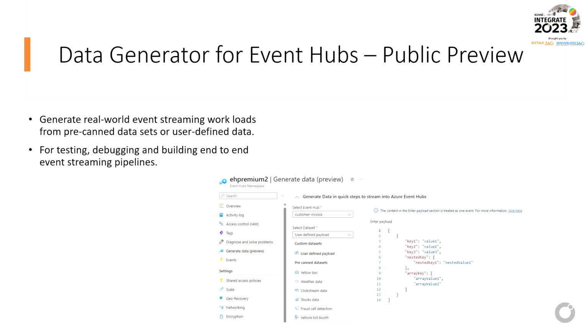Now, another feature that we launched during Build was the data generator public preview. With this feature, you can basically bring in new sample workloads to Event Hubs. That means when you are building an end-to-end event streaming use case, one of the main challenges is to have some sample data available, right? So with this feature, we have some pre-canned sets of data like yellow taxi data and weather data, so that without writing any client code, you can ingest data to Event Hubs and build an end-to-end event streaming pipeline. This data generator will be really useful in use cases where you have Azure Stream Analytics, Azure Data Explorer, and multiple other consumer services.